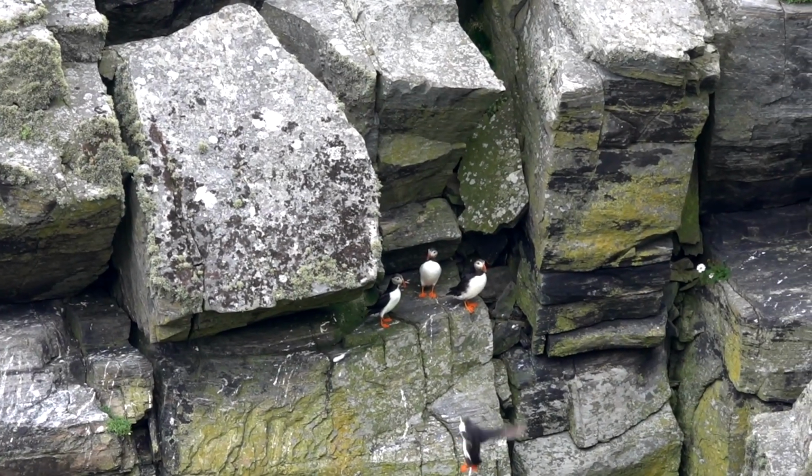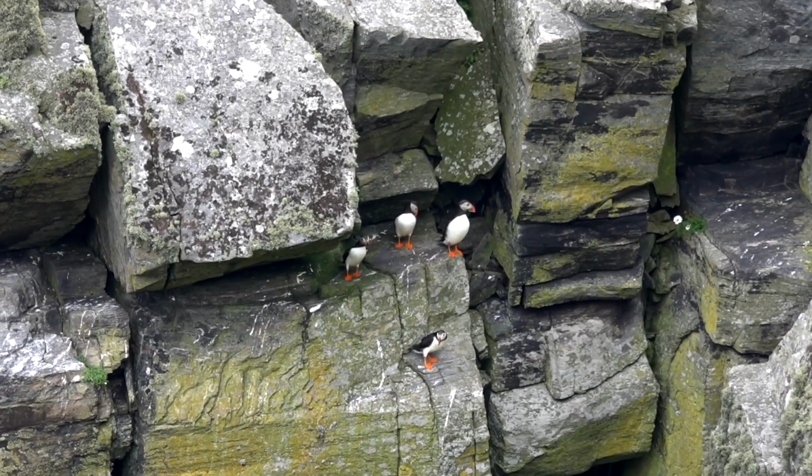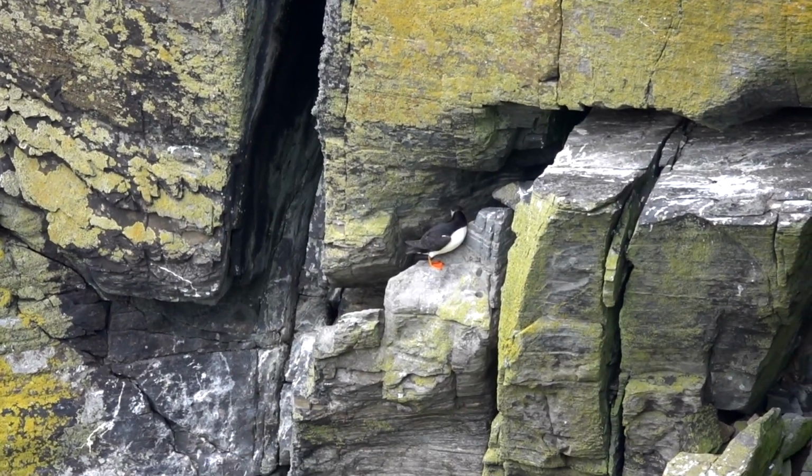Predators aren't the only threats these birds face. Bird flu, as well as man-made climate change, overfishing and pollution, have led to a massive decline in seabird populations worldwide.